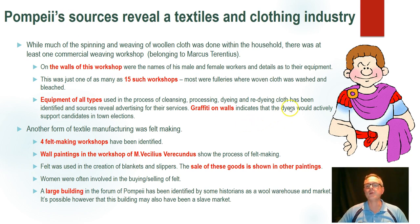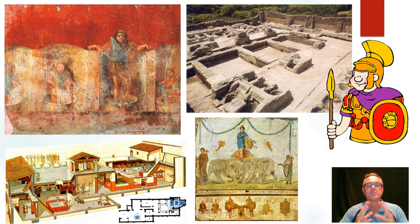So let's have a little bit of a look at what this kind of evidence looks like, what these sources look like. In the top left of the screen, we have a painting on the wall of a fullery. We can see slaves standing in the tubs with cloth being crushed down. We see the process by which the wool is cleansed by being put into these tubs of urine that the slaves are standing up and down in. You can see various slaves holding different types of material.